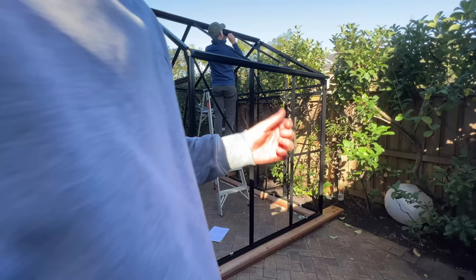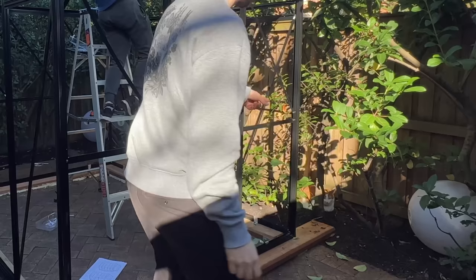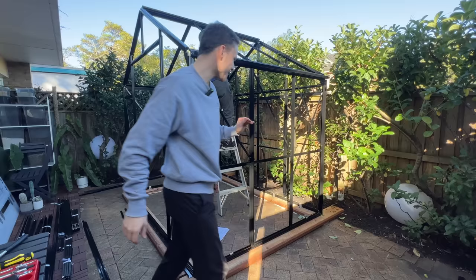Oh my god, look at it, the sun. Look at my baby sitting there, supervising. It is looking like a greenhouse now, right? I mean, look at it. I'm excited.